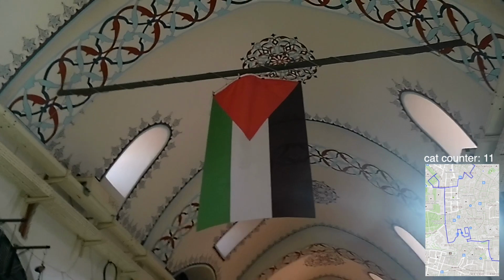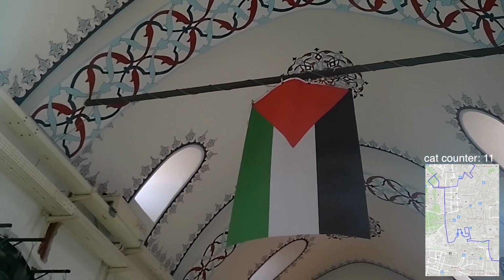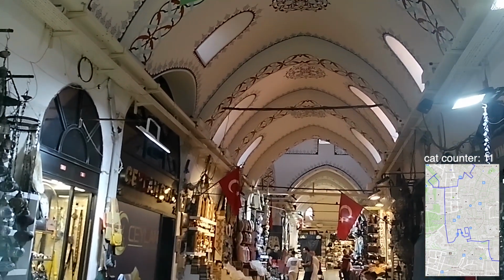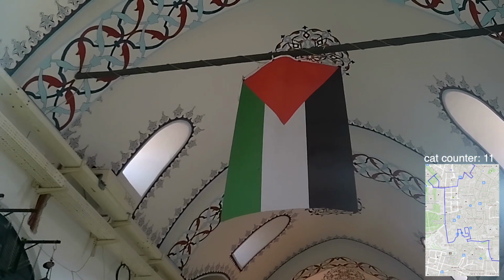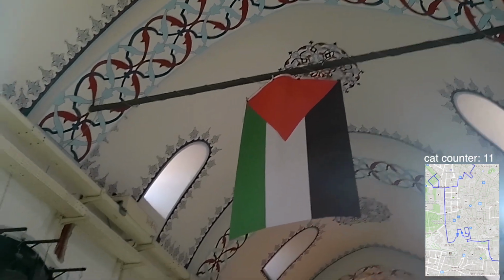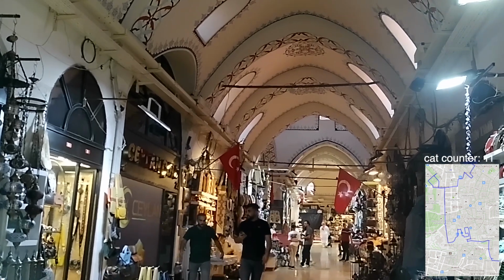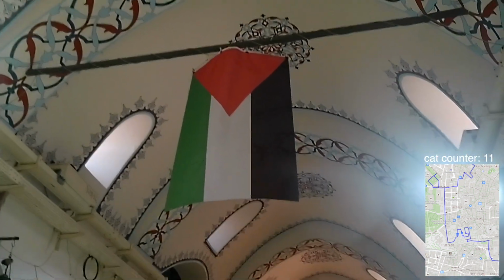The Palestine support runs very deep here in Turkey, and I've been noticing a lot of flags and support and graffiti and art in the streets about this. So it's good to see how vocal they are about the support for Palestine.